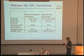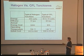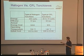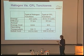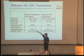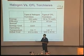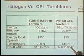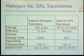If you look at annual energy costs, if you own a halogen technology, it can be very expensive. A typical Torchiere, a lot less, about $55. Big factor here was that the operating temperature of a typical Torchiere you see at home is about 700 degrees. If you put anything on there that's combustible, you will have a fire. The compact fluorescent technology is in the 140 degree region, and if I put my hand on this, it's warm. If I put my hand on a halogen Torchiere, you have a nasty burn.